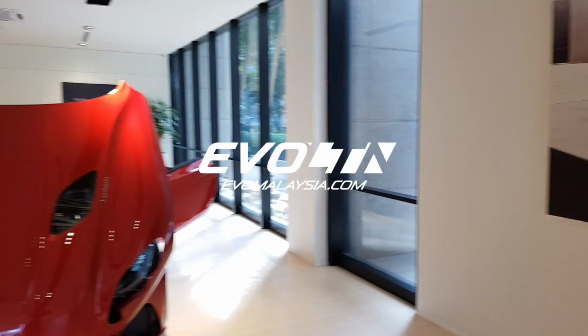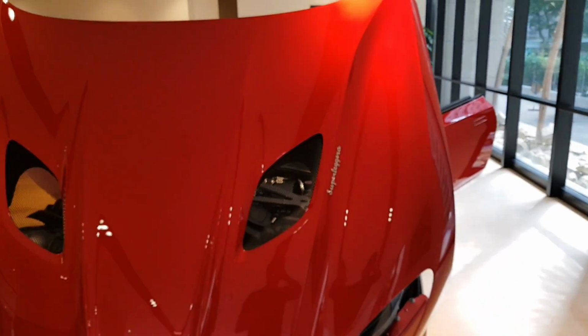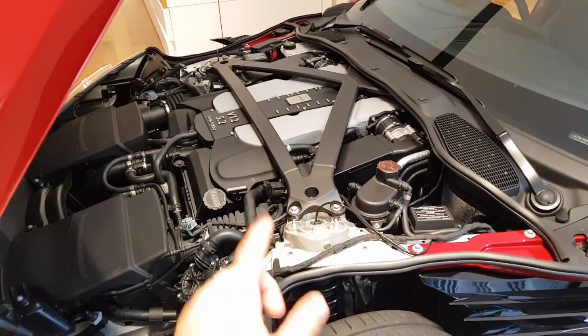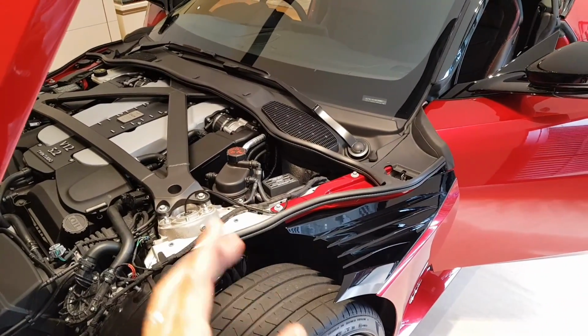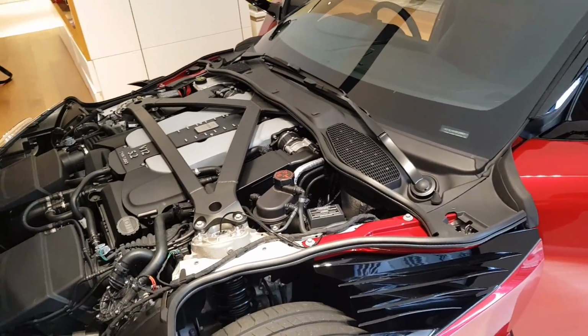Okay guys, today I am videoing a very special car. I'm one of the first to review the DB11 when it came out. And look at this one. This is the DBS Superleggera. 5.2 liters of V12 twin turbo mated to an 8-speed ZF gearbox. Okay, this is, if I'm not wrong, one of the smallest V12 engines around.